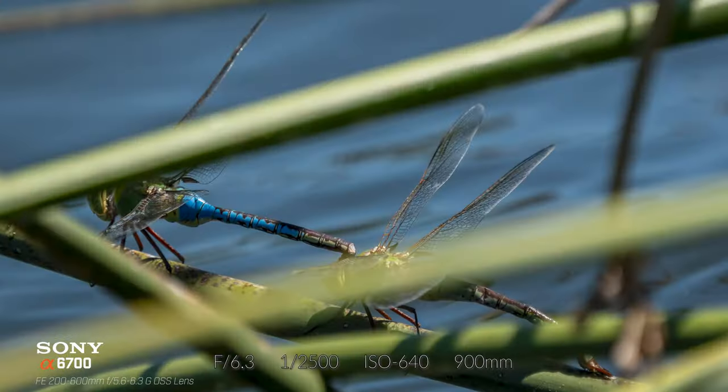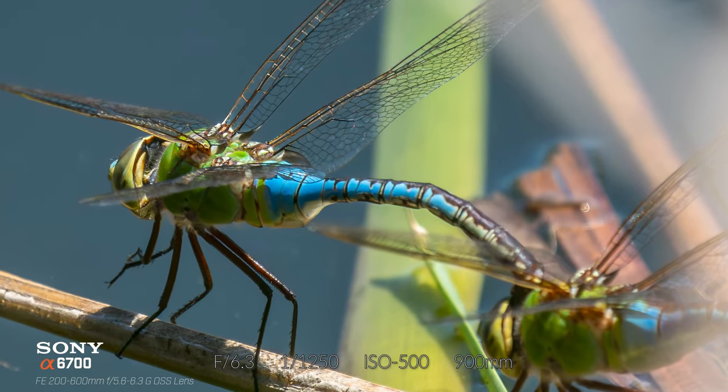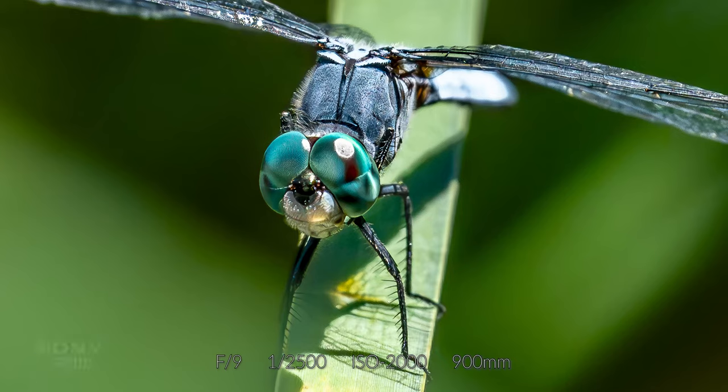They're all over the place. I've had them connected in the water. Had those that are sitting still. I've got them in flight. It's all just been an absolute blast.